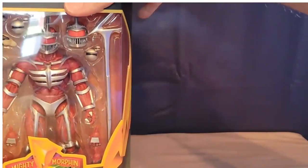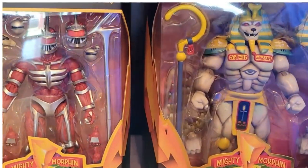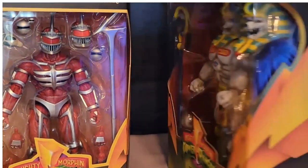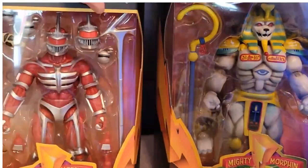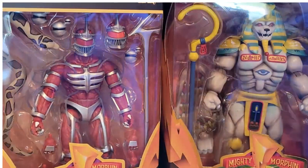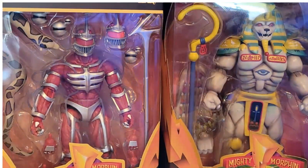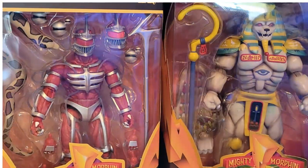We are going to do plenty of comparisons here, but just real quick, even the sizes of the boxes are very, very different. If you look at Lord Zedd next to King Sphinx here in the packaging, the sizes of the boxes are insanely different. I guess that's okay, but I would have kind of liked Lord Zedd to be in scale with the rest of the monsters, like a bigger, bulkier Lord Zedd, the way that King Sphinx and Goldar are bigger and bulkier. They scale more with the Zords than with the Rangers. But I guess the idea was for Lord Zedd to scale with the Rangers instead of the monsters.